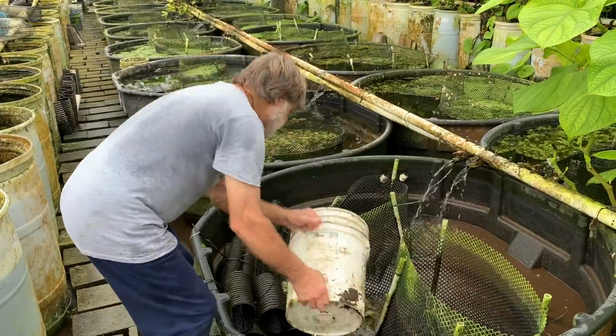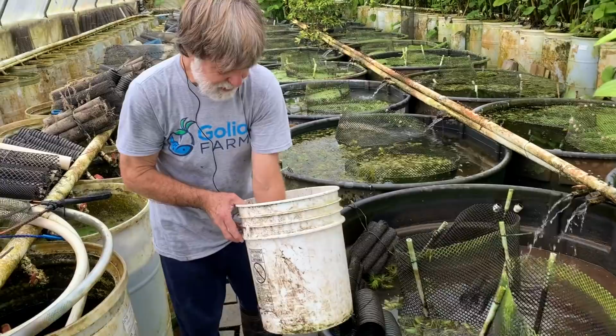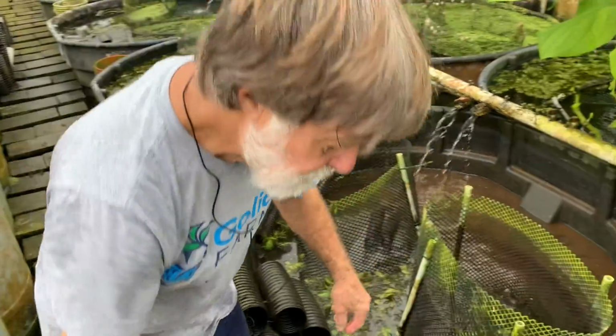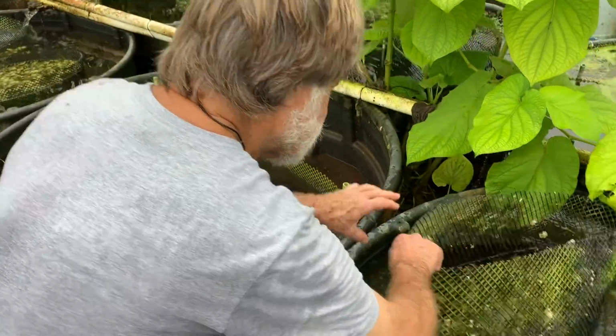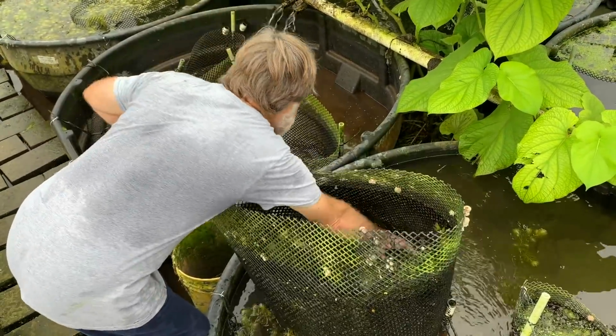Another guppy. Some guppies tend to stick to the side for some reason. So let's pull this up and get this guy out. There he is.